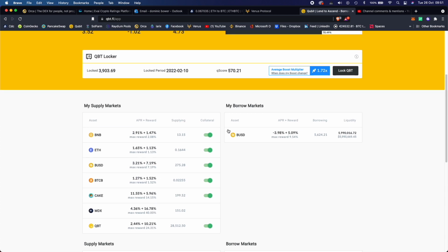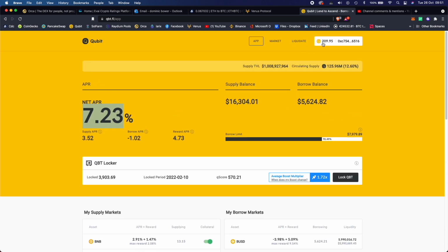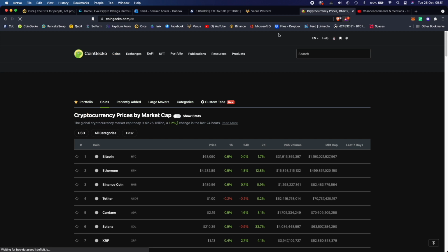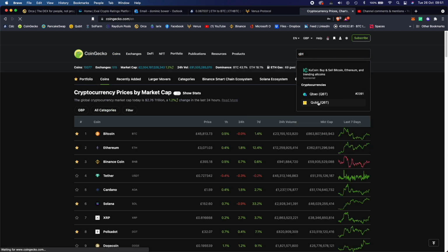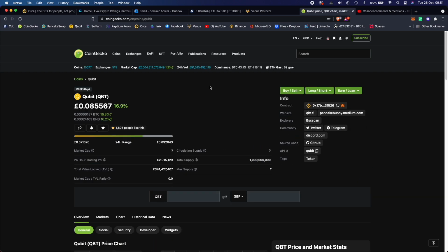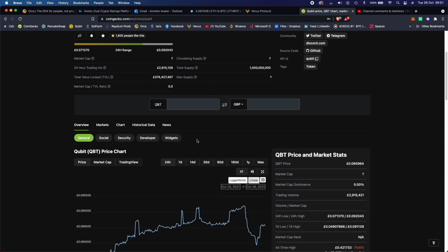So at the moment, the $5,600 that we're borrowing to buy, I bought that, then I bought Cake. That's still in a higher percentage of gains, and we are earning the rewards of the Qubit token up at here. I think it's because Qubit's gone up. Let's check if we go to CoinGecko, where is QBT? So this has had a really good move over the last week or so.